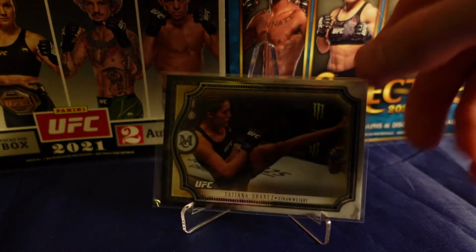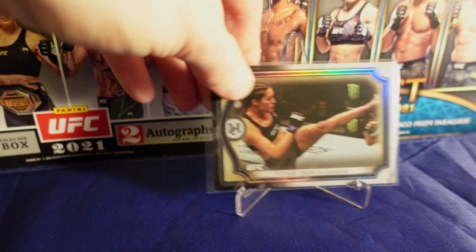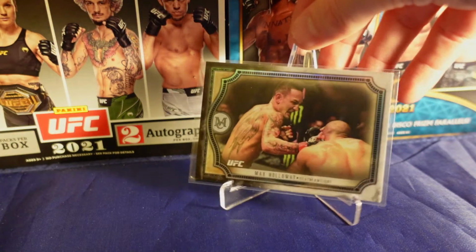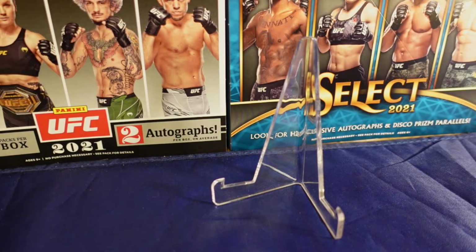The other big hit, I got a couple base cards. They just randomized the base cards, and I pulled a Suarez, which is awesome. If she ever comes back and is healthy, that'd be great. I also got a Max Holloway base card, which is awesome because Max is the man, and everyone, everywhere, every time, the man on a skateboard, Max Holloway.